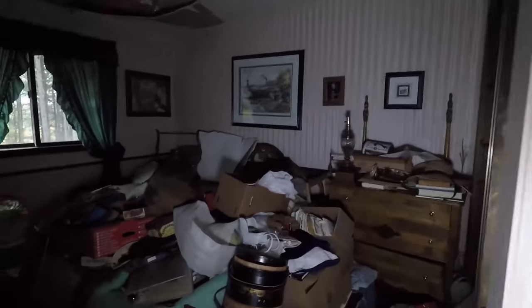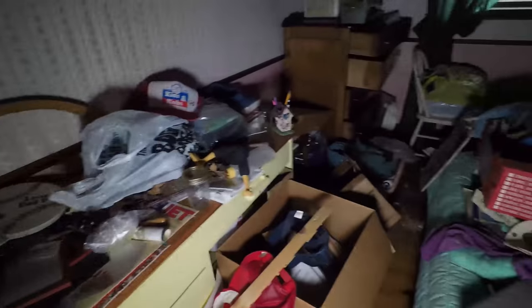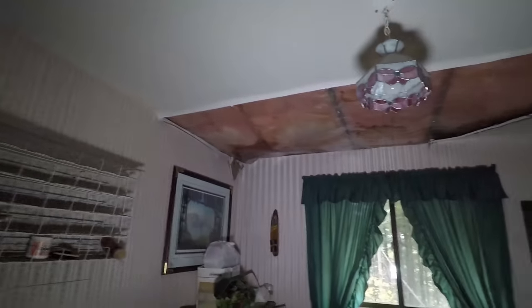And then here's a bedroom. Very, very much picked through and ransacked here. This was not in perfect shape, but it was in much better shape than 2 years ago. Check this out. We got an E.T. doll. That's a creepy looking E.T. And there you go, the ceiling has fallen onto the bed. Here's your dresser, or I should say your closet. All right.